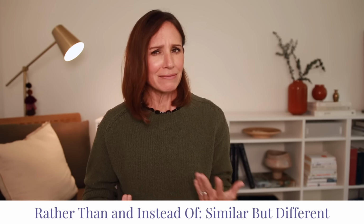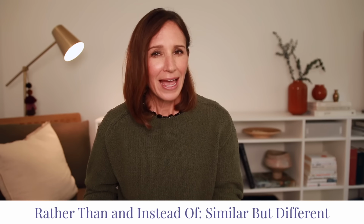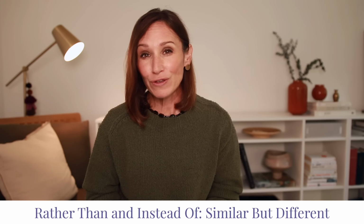In a moment, we're going to get into the fine details of how to use instead of and rather than with accurate grammar structures. But first, I want to take a step back and talk about how they are similar but different. And in the end, why there's so much confusion between the two. The truth is, the meaning of these two phrases is similar, and that is a big reason for the confusion. But it's important to remember that similar doesn't mean the same. There is room for difference.